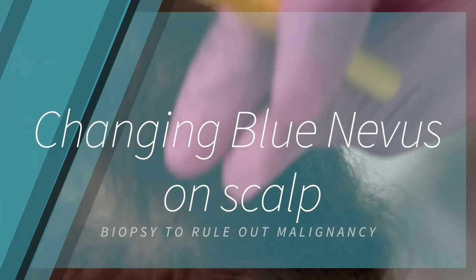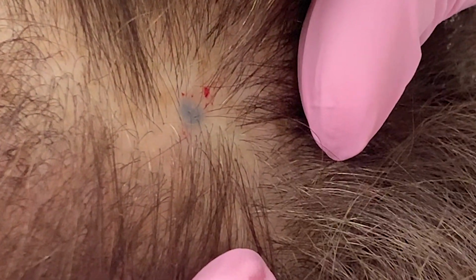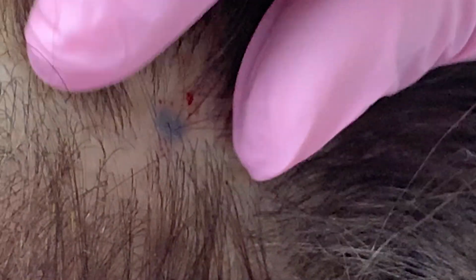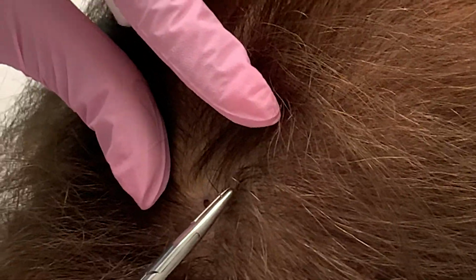All right, so we have a full house right now. We have a bunch of full skin exams. People do those for skin checks, just in general to make sure everything is okay. Blue nevus and blue nevi in general are benign and not troublesome. When they're on the scalp, they can be a little bit more worrisome. And if they're growing, we should definitely biopsy to make sure that there is no malignancy.